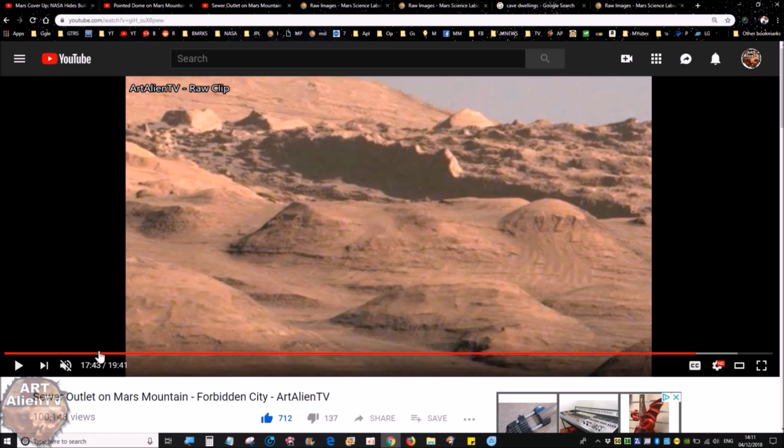You can see it in this video, sewer outlet on Mars Mountain. This goes into a lot of detail, not only about this structure, but the other structures around it. And we've also got a massive kind of hangar structure here, which may have been joined to this structure here. This may have been joined across here. And we got like a step pyramid kind of thing going here, like a bent pyramid, I should say, like the one at Dahshur in Egypt.